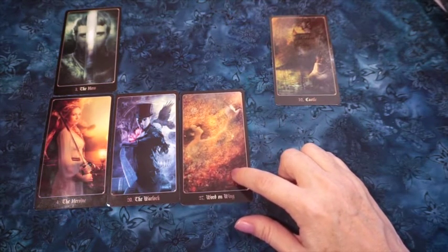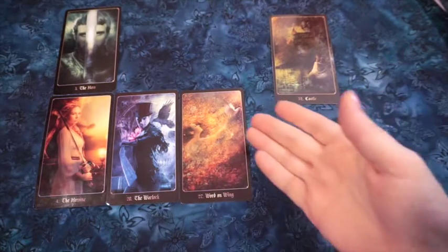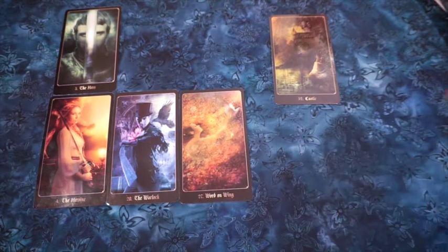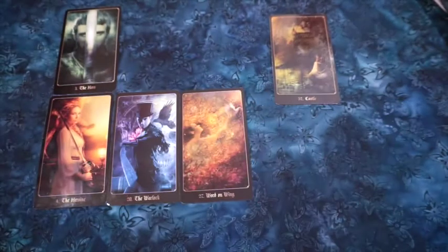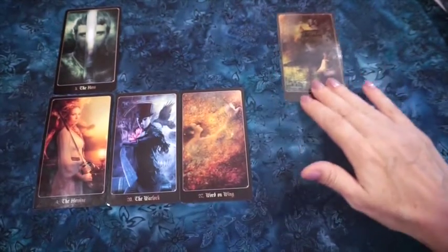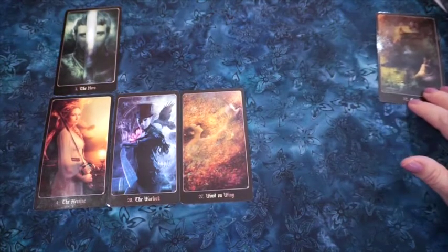This is sort of like the rider's card. So the word on wing makes sense. She's kind of releasing a messenger pigeon kind of feel for it. So there is a message about an obstacle to do with a relationship, that this might need to be cleared up. Whatever's going on here needs to be cleared up before we can get to that sense of security. I just keep wanting to move it over. Oh, there we go.